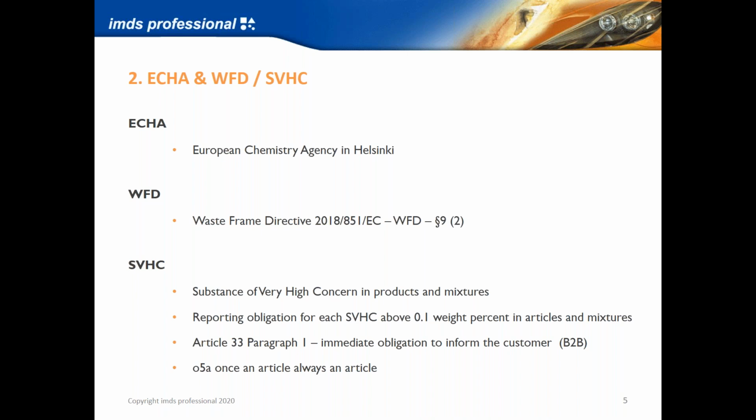And what is very important, since 2015, there was a decision in the European area that we have "once an article, always an article". That means if you buy a sealing ring from your supplier, and in this sealing ring is an SVHC substance higher than 0.1 weight percent in this article, and you put this O-ring or the sealing ring in your product, then you have to report to your customer according to this subcomponent in your assembly. And that is the meaning of "once an article, always an article", so that the O-ring or sealing ring is an article and stays an article in all these use cases.